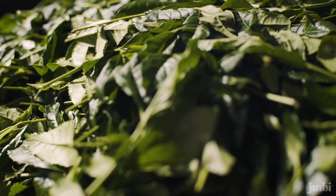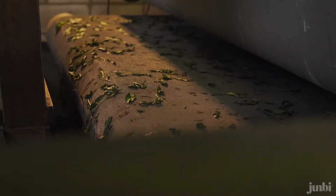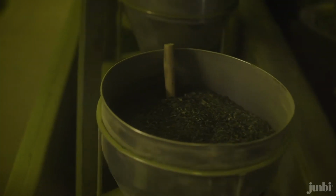In the second step, the steamed tea leaves are cooled by a strong blast of air. They are dried in a special chamber and a machine separates the veins and stem from the leaf. When you are left with that pure leaf, that's called tencha. The tencha is then put into a stone ground mill and ground into a fine powder.